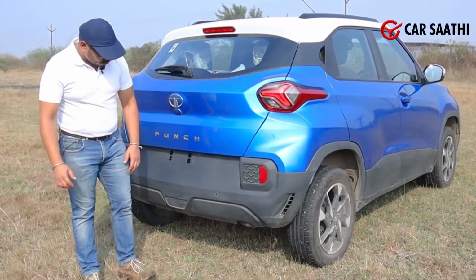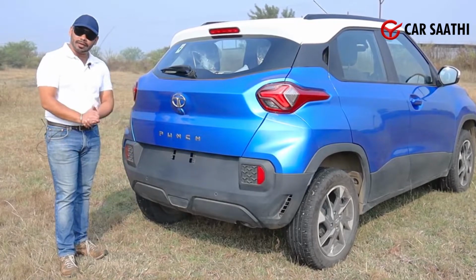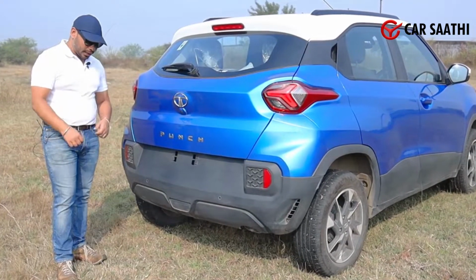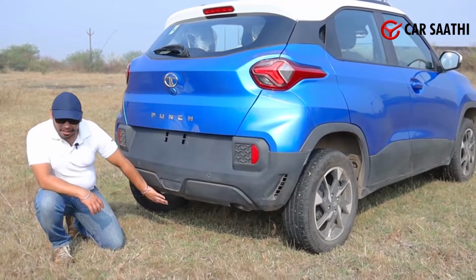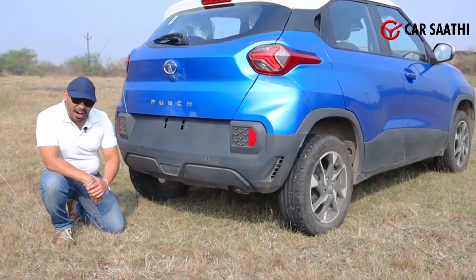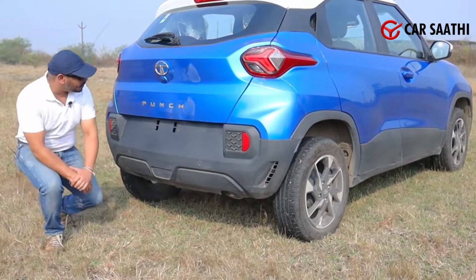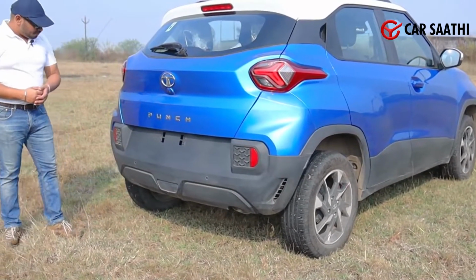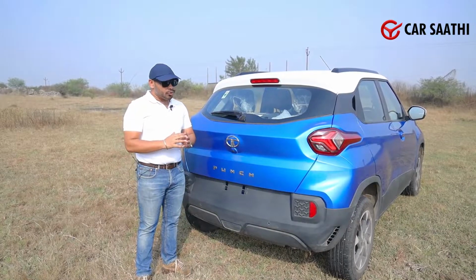One thing worth noticing is that it's got rear parking sensors which are integrated nicely, so you can't see them very quickly. The lower half blends into the lower end of the car. You can't see the tail pipe at all, and overall I think the design looks good. What are your thoughts? Do let us know. Let's take a look into the boot.